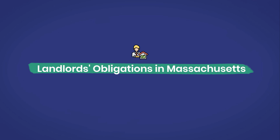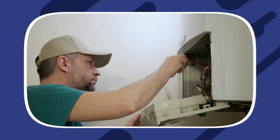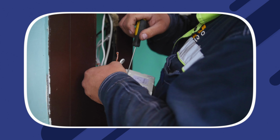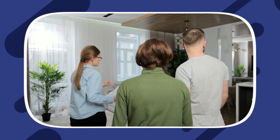Landlords' obligations in Massachusetts. According to Massachusetts landlord-tenant law, landlords must comply with the safety regulations of the local Board of Health. This involves keeping essential services provided by the landlord, such as utilities, gas lines, electrical wiring, water, and air conditioning in good condition when the prospective tenants inspect the place.